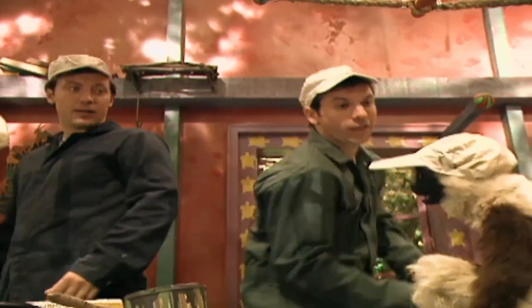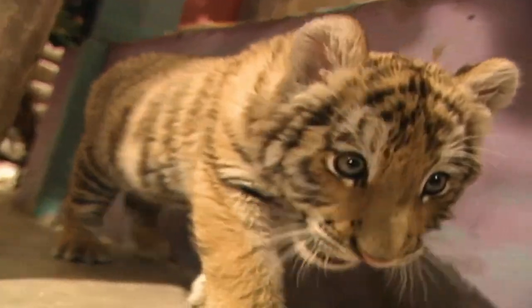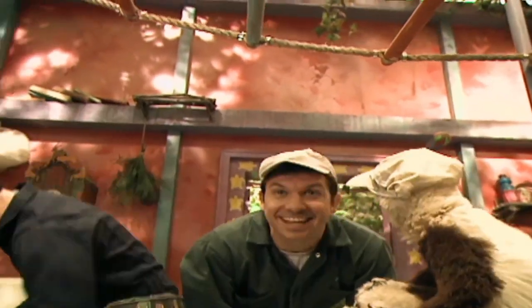So what do we do first? First, we have to put down the drop cloth. Okay, put down the drop cloth. Hey, who turned out the lights again? Have you ever heard of a ghost lemur? Let's get started.